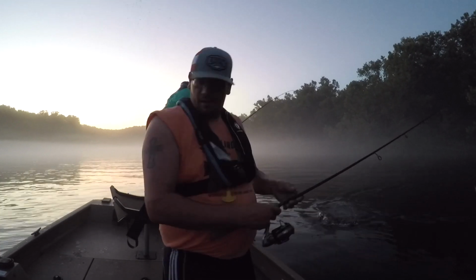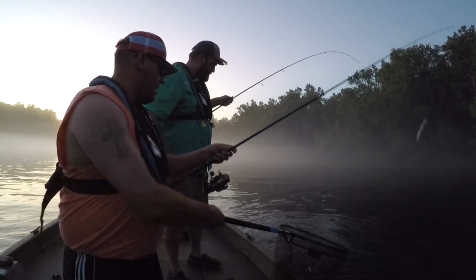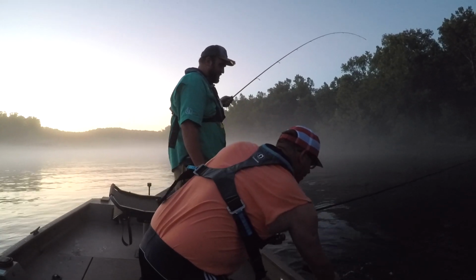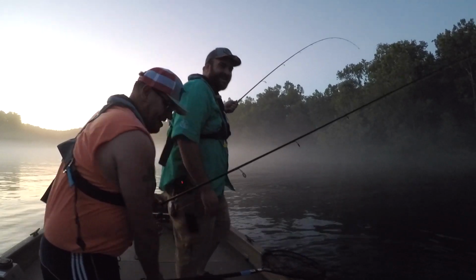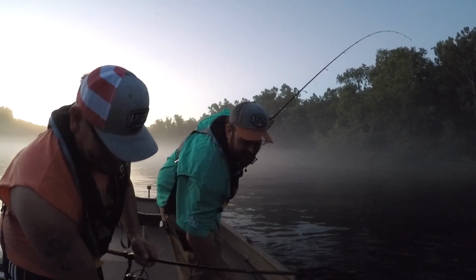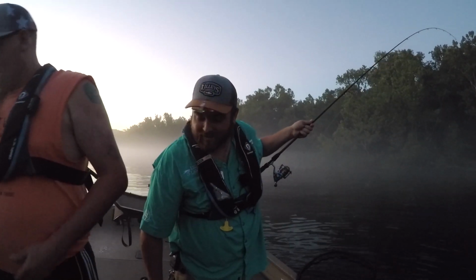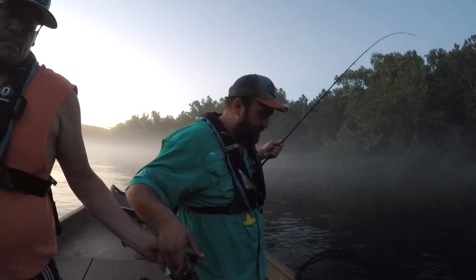Give me a net. Nice rainbow. Barely got him hooked. I know. Don't worry, I won't knock your fish off. I just knew that was coming. Right here, I got him. Yeah, it was an aggressive little rainbow.